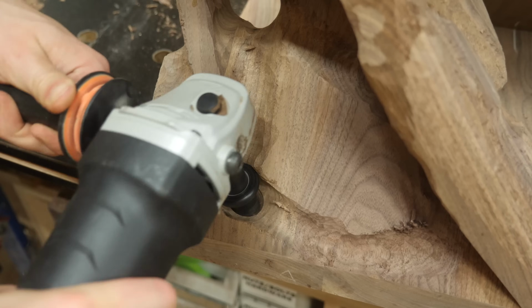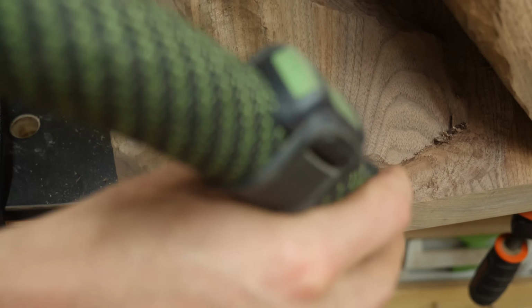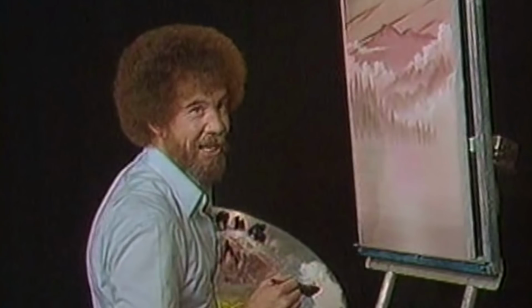Now, is this part of the plan? Absolutely not. But that's the beauty of power carving. We don't make mistakes, we have happy accidents.